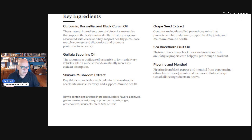All 3 6 pillar products are designed to work together. They have 10 different absorption formulations, so they get into your cells and create healthy, energetic cells. So without any further ado, I'm going to let Dr. Dan explain the product because he does a much better job than I do.